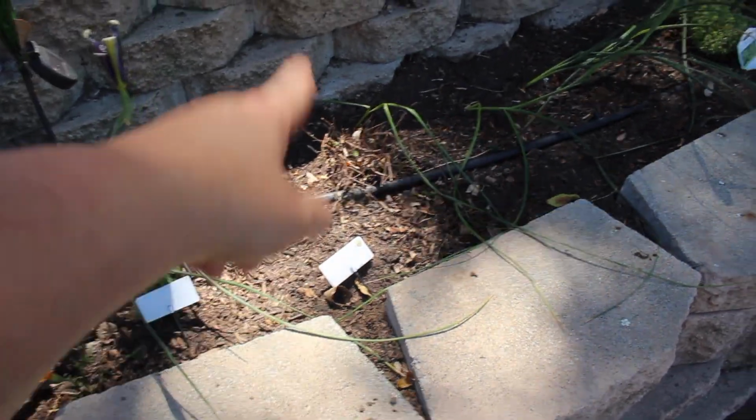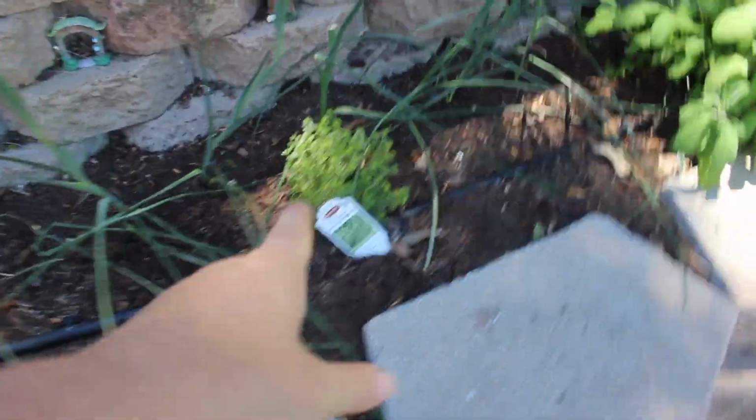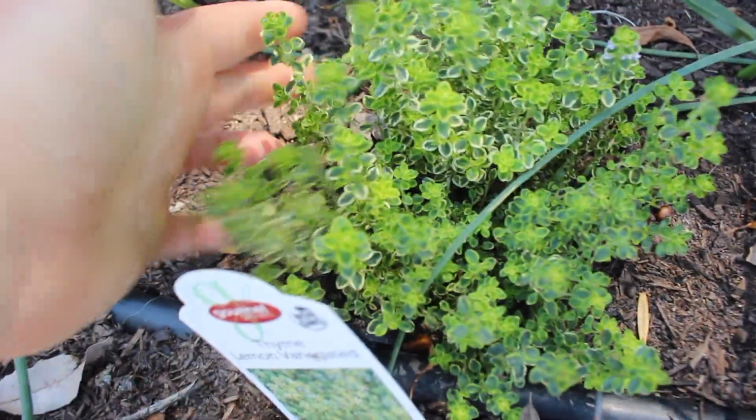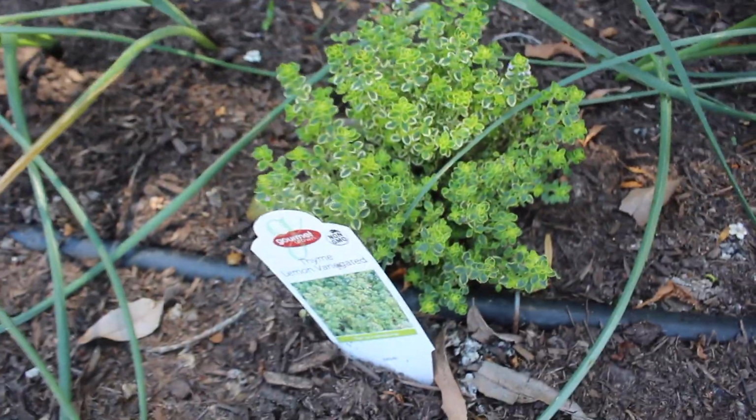So some spent irises. I have some oregano here that I cut back probably too far. It was kind of crazy, but it's starting to come back. So that's exciting. And then I got a fresh lemon thyme plant because mine died and I don't know why. Lemon thyme is so beautiful. It's variegated. It smells and tastes like lemon. So you can use this for tea as well, and regular thyme.